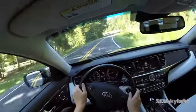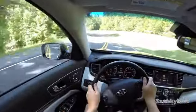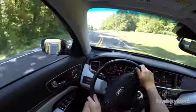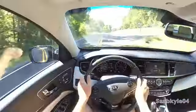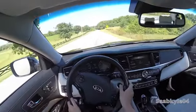Eco gears the car for the best fuel economy, shifting earlier to keep the RPMs as low as possible. It also has the lightest steering and slightly reduced throttle response, all in the name of efficiency. Normal is your day-to-day driving mode for a good balance without reduced capabilities.